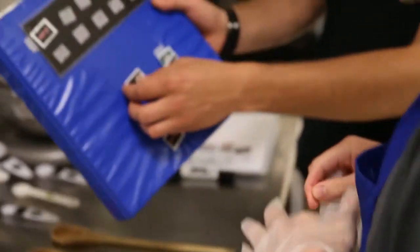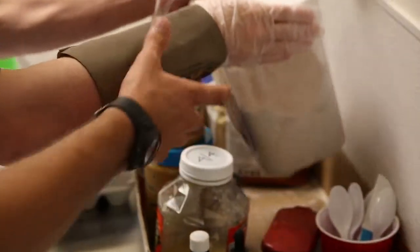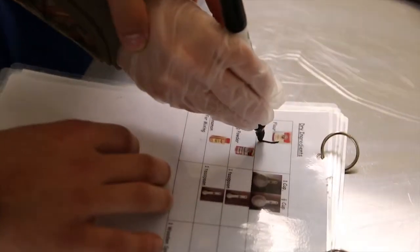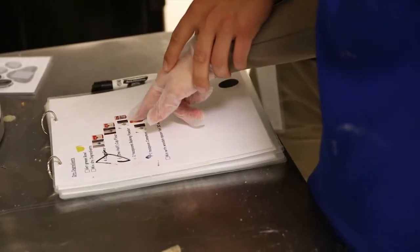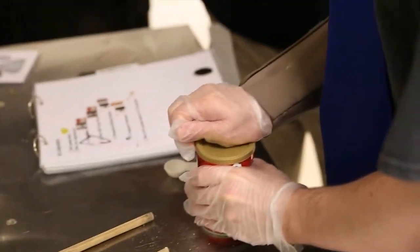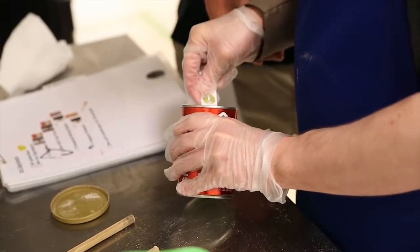Ross puts a sticker on a reward chart. Ross shows Terry a picture of flour in the recipe. Terry finds the flour. Terry checks flour off on the recipe. Two teaspoons of baking powder. Here's the baking powder. Good job, T. Very good job. Terry measures 2 teaspoons of baking powder.